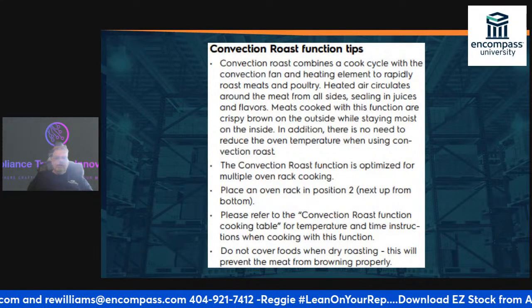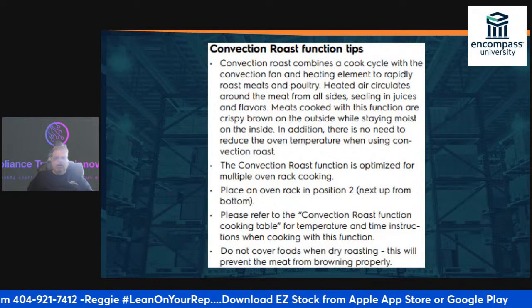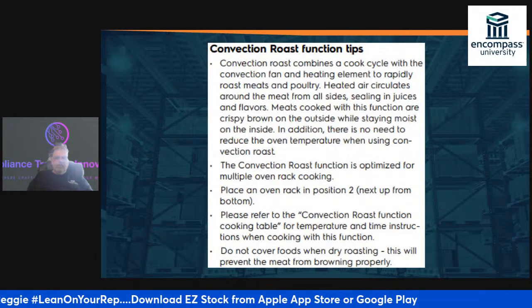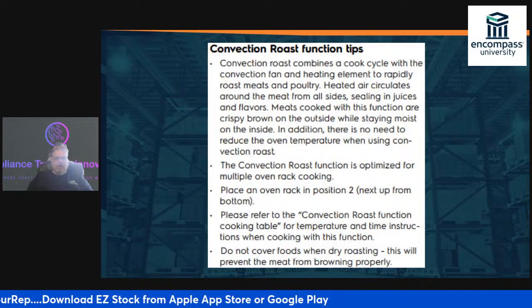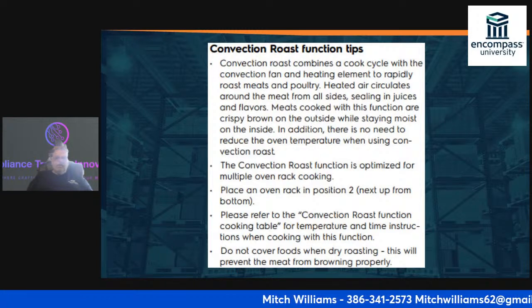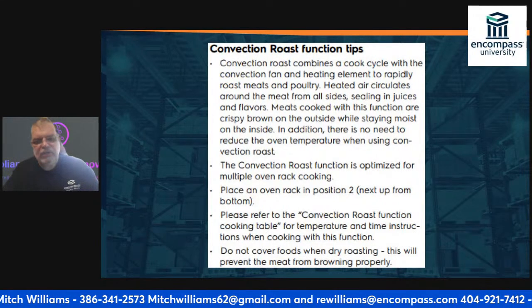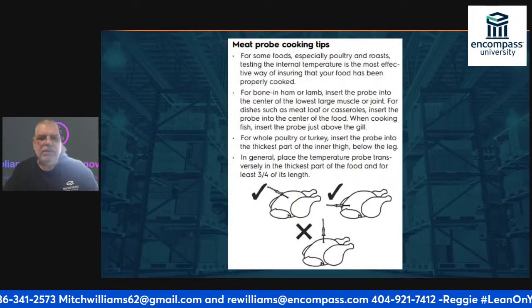Okay. Placing an oven rack in position 2, next up from the bottom, refer to the convection roast function cooking table for the temperature and the time instructions when cooking this function. Do not cover foods when dry roasting. This will prevent the meat from browning properly. You have got to make sure of that, otherwise you come up with a rubbery tasting meat.